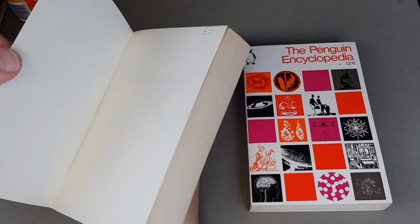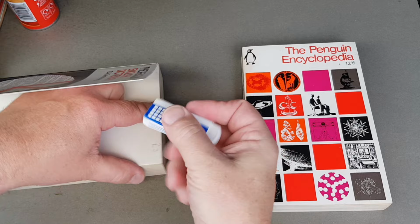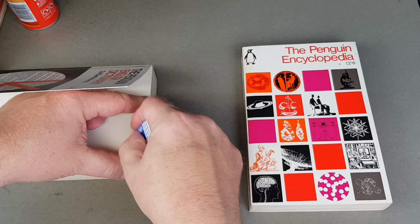This one's got £3 inside. So not sure where this came from. But we'll get rid of that little £3.